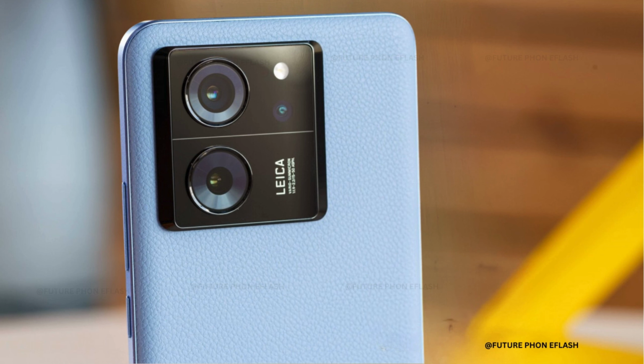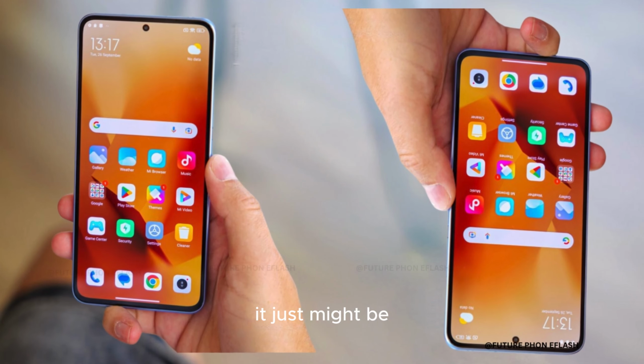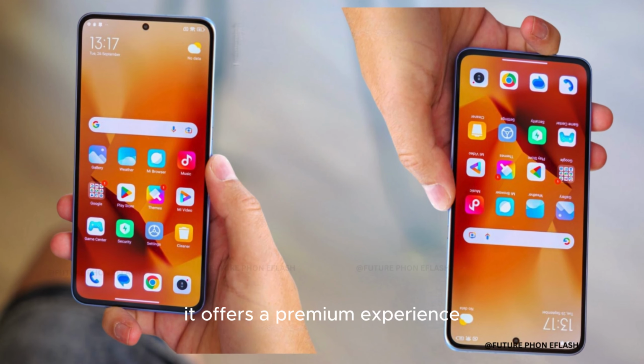So, is the Xiaomi 13T Pro the ultimate flagship killer? Based on our extensive review, it just might be. It offers a premium experience at a fraction of the cost of traditional flagships, especially if camera performance is a top priority for you.